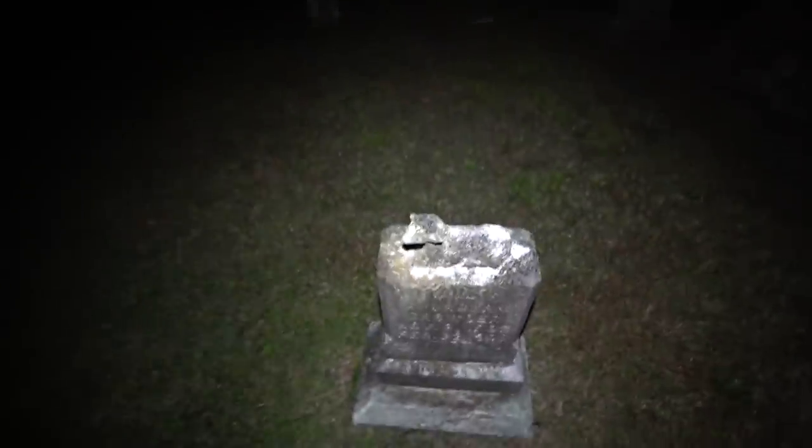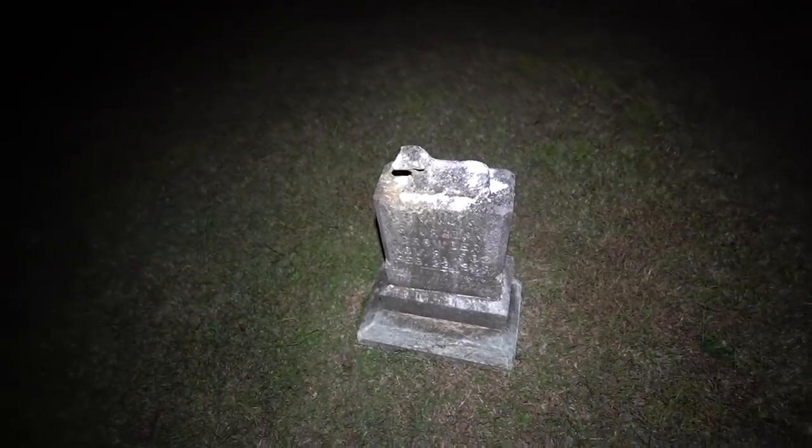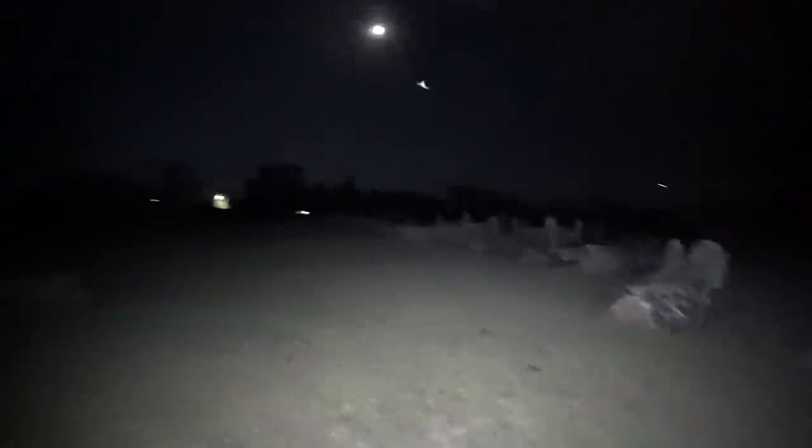A lamb. That's what I meant. 1903 to 1908. Oh, he was five. Aw, rest in peace, little guy. Look, there's some over here, like they're all by themselves. Sometimes they say that usually it's people that have done something wrong. Really? That's a thing? Yeah. They'll usually put their headstones the other way, too.